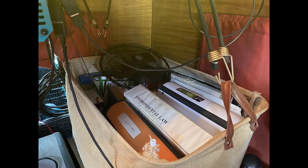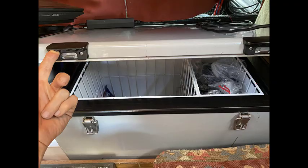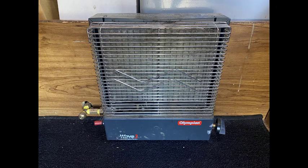Storage, this is like library storage for books and whatnot. There's a 12 volt fan. When it gets hot, you can place the fan anywhere you want to cool things off. 85 quart fridge, I forget the name brand, but it's 12 volt, works great, it's very efficient.